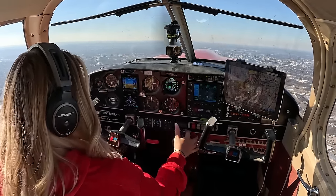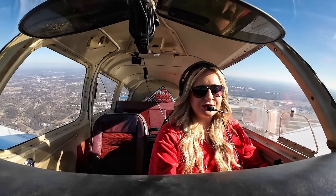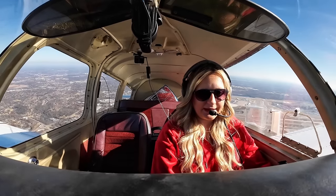All right. Autopilot on, heading mode active, continuing that climb. We'll do 115 or so. Actually, we don't even need to do 115. We have a really good climb rate right now.